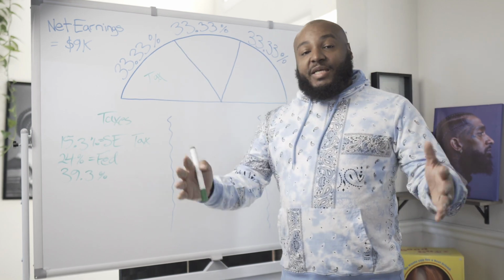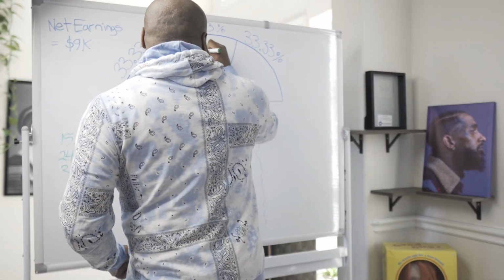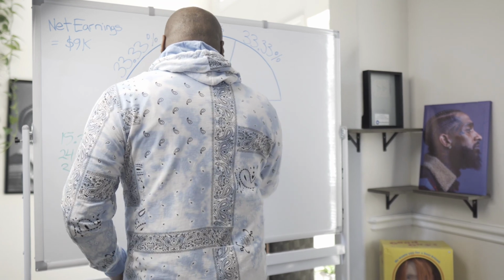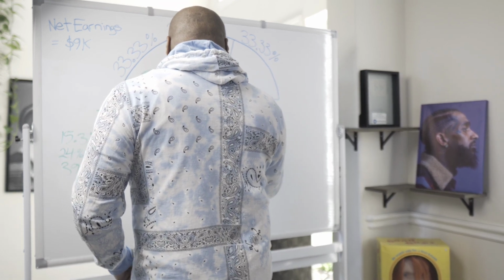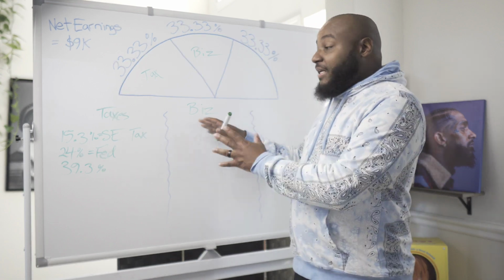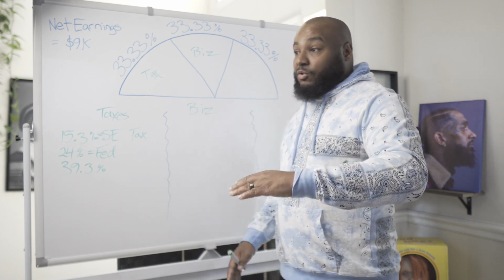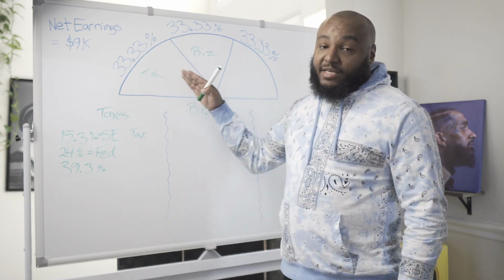That's going to be business. That's what we're going to be putting back into our business. So I'll just put B-I-Z. All right, for this second section, we're going to be putting money back into our business for certain things that are going to be tax deductible, which will lessen our tax debt in the end.